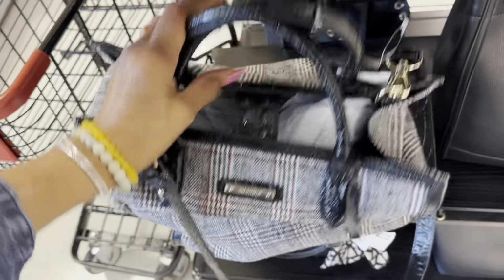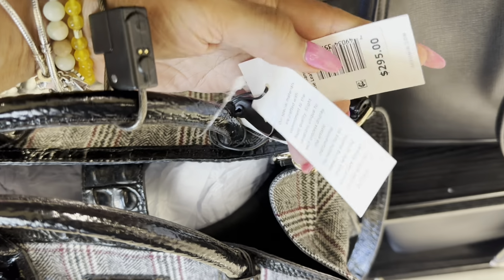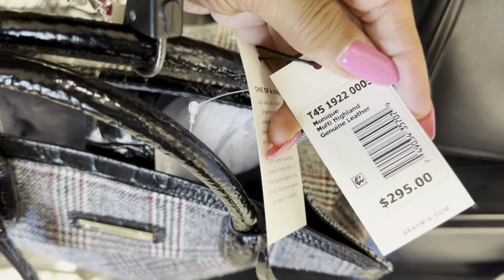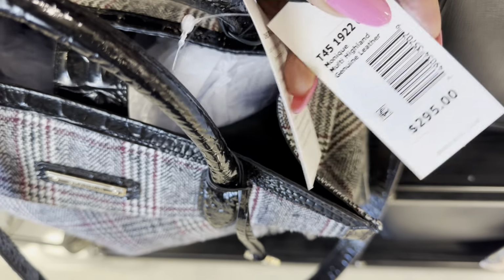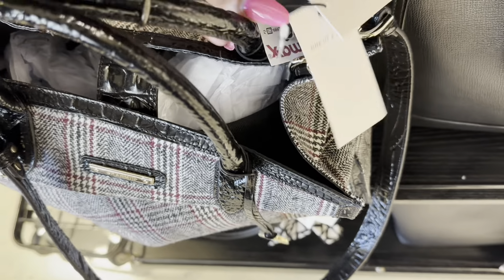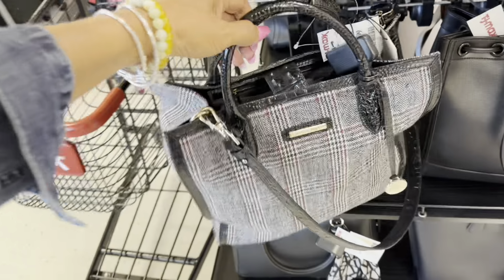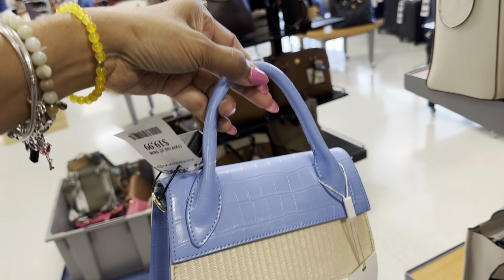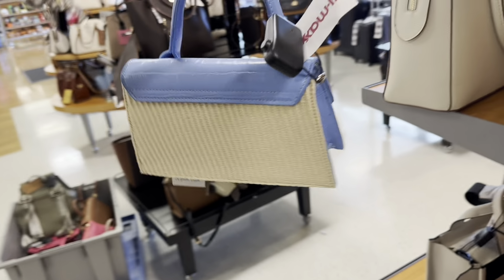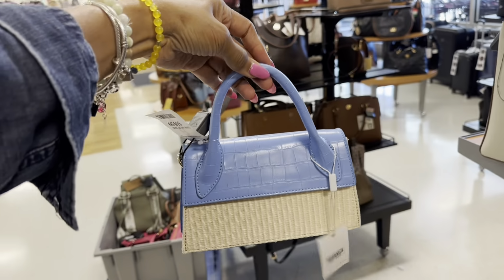Okay, let's see if we find a name for this beauty right here. Monique Multi Highland Genuine Leather, $295. And we have it here at TJ for $30. How about this little cutie right here? So you have a top handle, the shoulder strap is inside, this is the back. $20. It's little and cute.